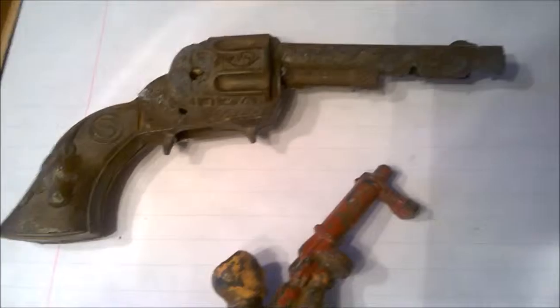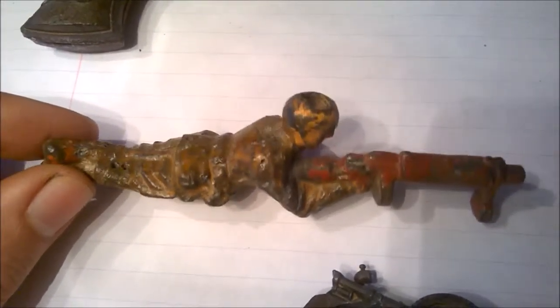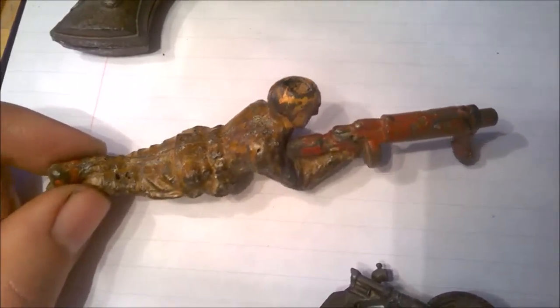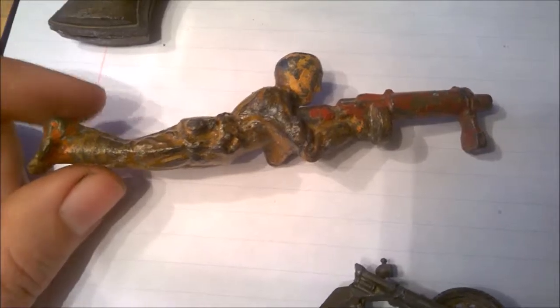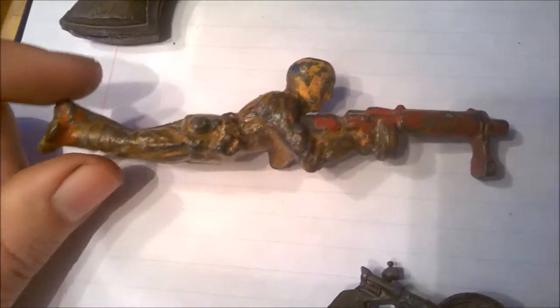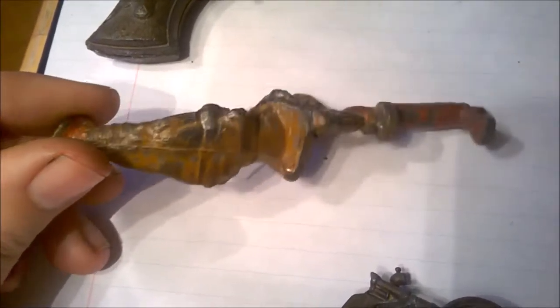it's mostly all there. This is a lead toy soldier. I looked this one up as a Barclay manufactured. He had a little aluminum helmet that I could not find. It's probably rotted away. But this one dates from about the 30s. You used to pick these up at the dime store. That one was pretty cool.